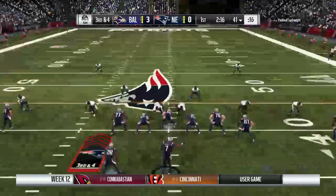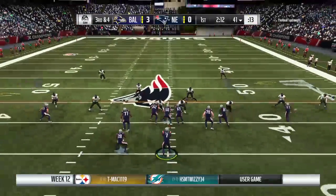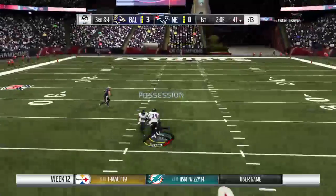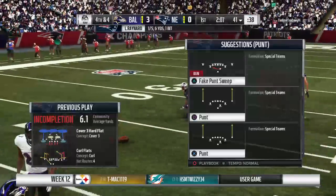Out of the gun now on third down. And the third down pass falls incomplete.